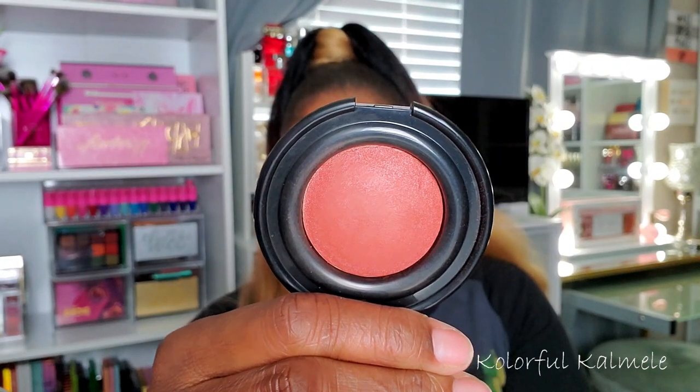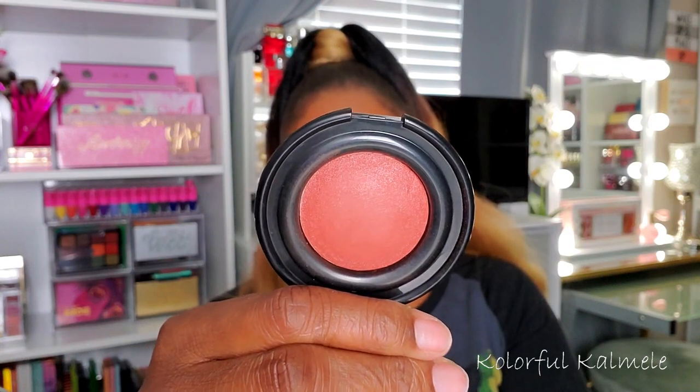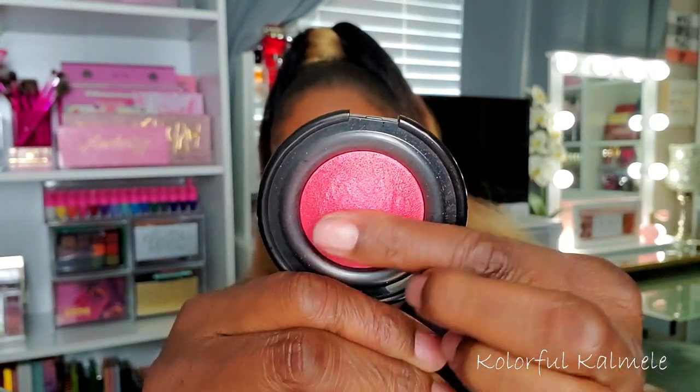Okay, this is a Black Radiance blush. This one is called Toasted Almond, and this is what Toasted Almond looks like. Really, really nice for women of color. Beautiful flush of color on the cheeks. It looks really, really good. I like this one. This one here is another one from Black Radiance. This is Raspberry, and this one is a little bit more bold. Let me see if I can do a little swatch.